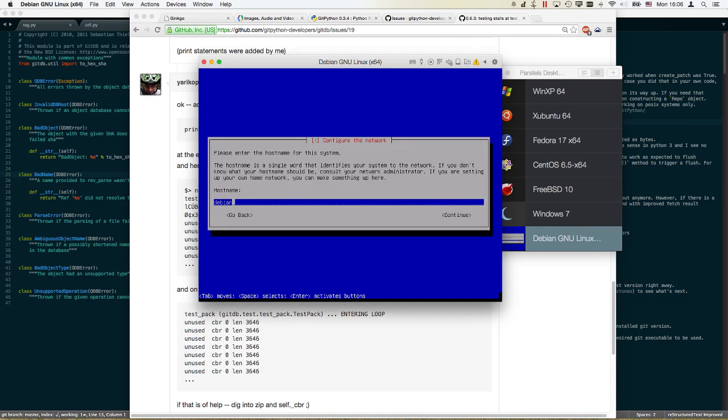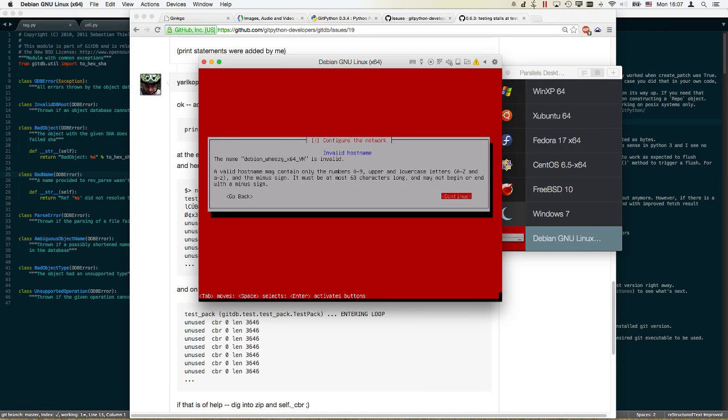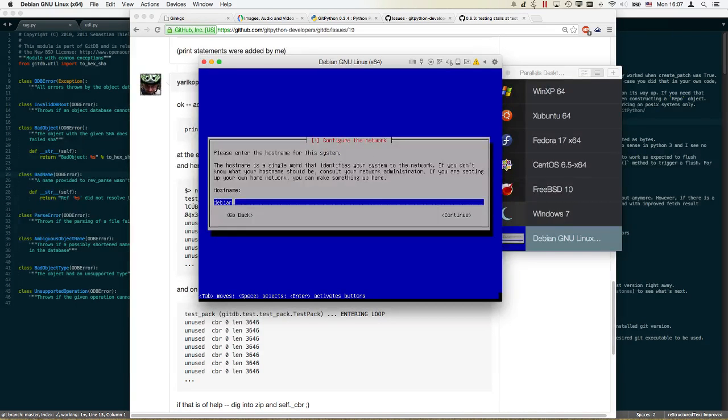Actually, nice to see how automated all this is. I really have to do nothing. Debian Wheezy x64 VM. Long name is invalid. Underscores. I'm sorry. Thanks for killing my name. Oh yeah, no underscores. I think dash can possibly work. Anyway, I don't risk it. x64 VM. Hope you're good with that.